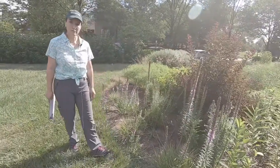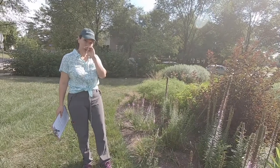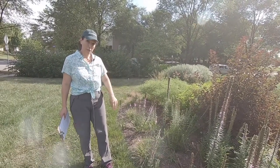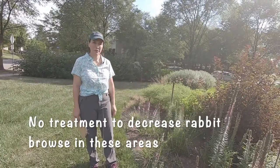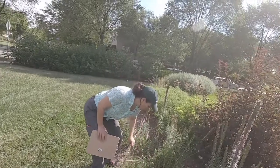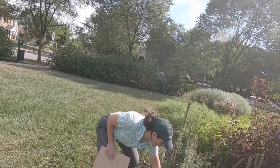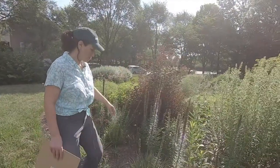It's too much of an effort to spread TLC or something to keep the rabbits away. You don't do any prevention? No. Yeah. I mean, nature is nature. How are you going to keep them away? They're here. And you see, they chopped. In a person's yard, they could choose to do things like that to feed the rabbits. Yeah, we can talk about that.